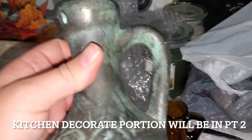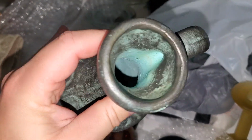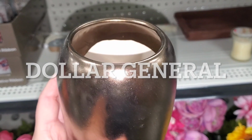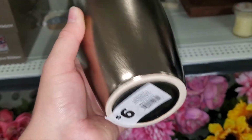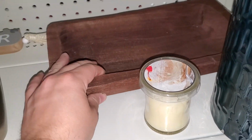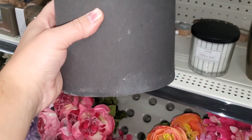Oh, I also found this piece. I think this was like $5. It's like this stone pitcher. Then I decided to take a break from decorating and just pop over to Dollar General. I was looking for the cinnamon stick brooms, but they did not have any. So I just kind of browsed their aisles and look at all these cool finds, especially this black vase. This would look so, so good for fall and Halloween time.